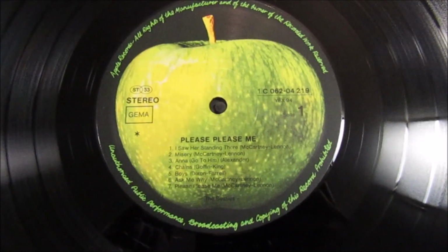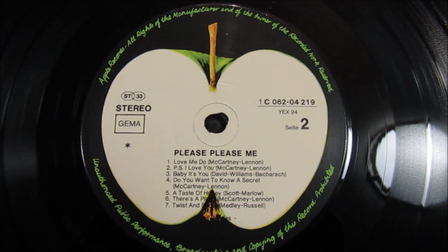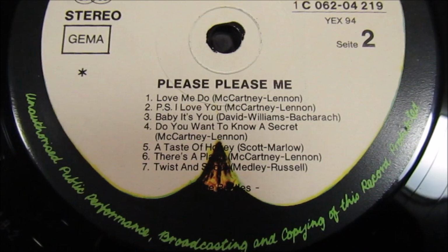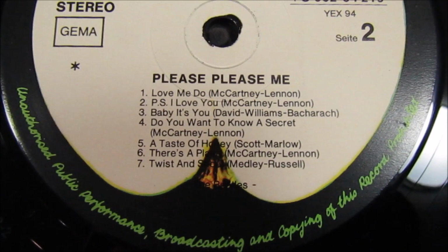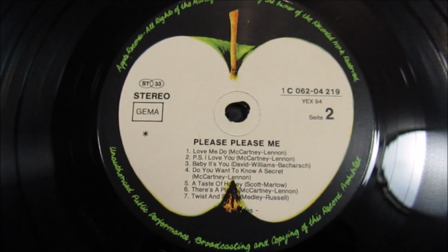Let's flip over to side 2. And there's side 2. So, yeah, pretty neat. Nice, in my opinion, easy to read. But if you look, just the way that the song listings are, it kind of goes into that black area down at the bottom, but still pretty neat.